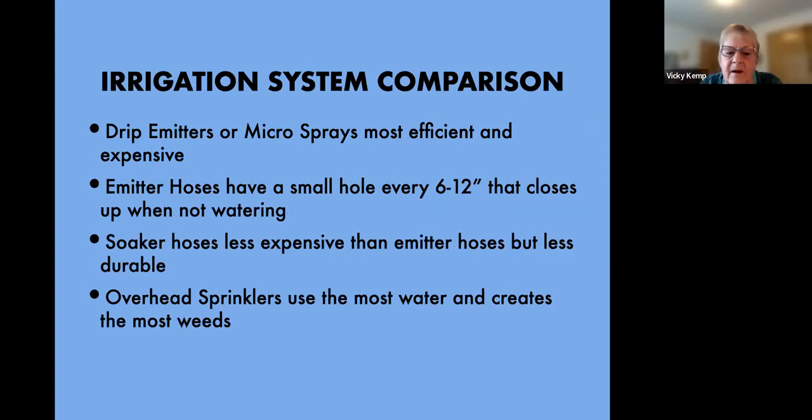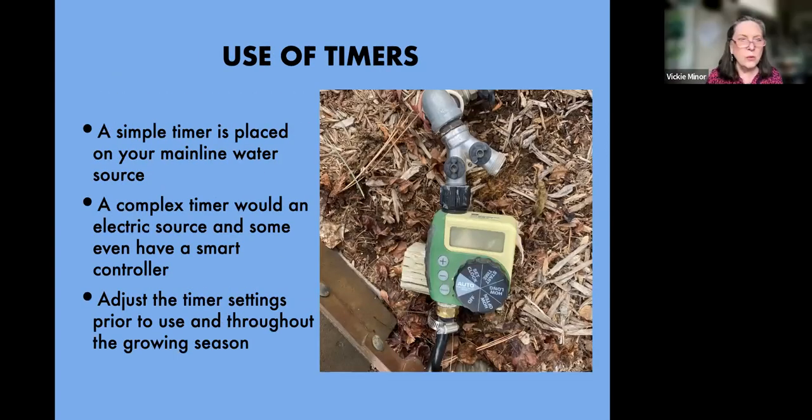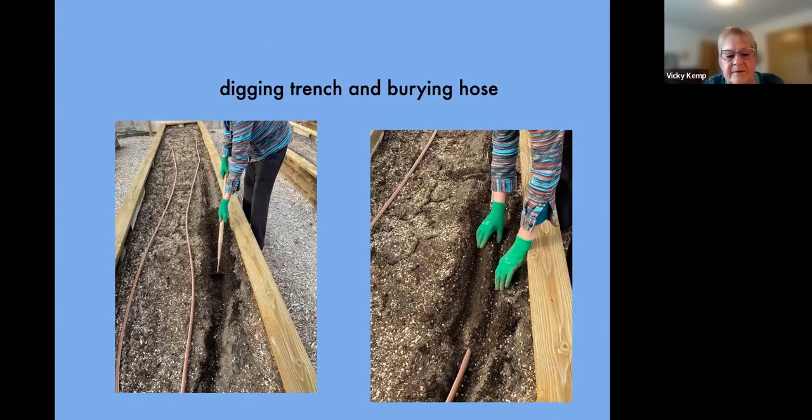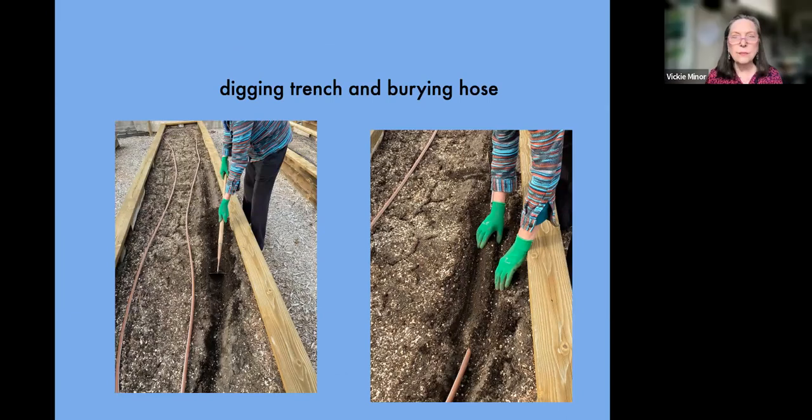Okay. And I think you just started answering that question, and also people want to know, Vicky, if they're 1/4 or 1/2 inch hoses. Oh, I think that emitter hose in the picture right there, you can see the picture, right? Yes. Yeah, I think they're 1/2 inch.